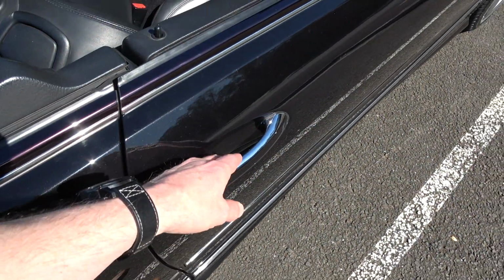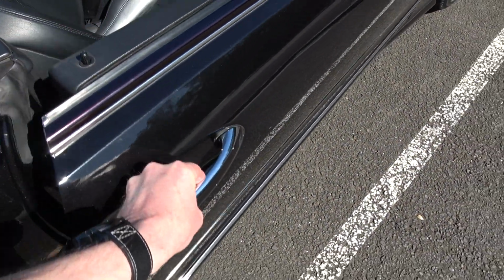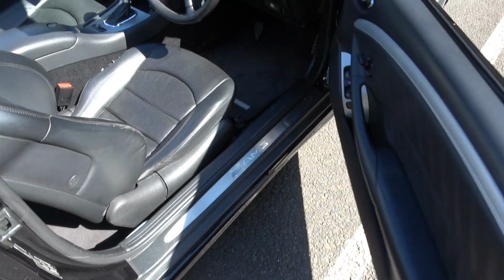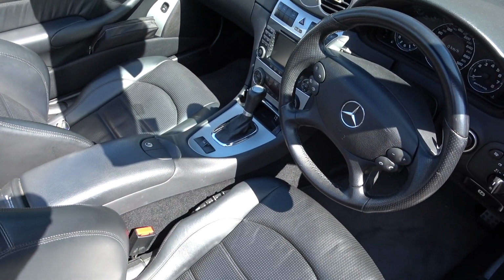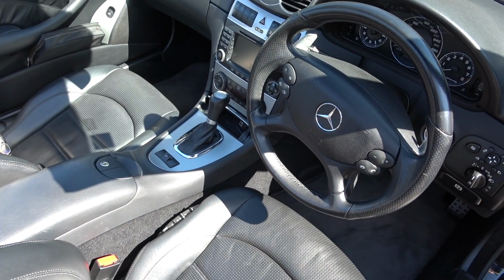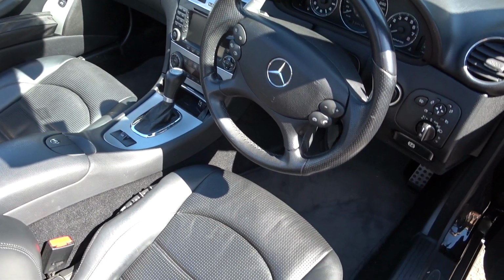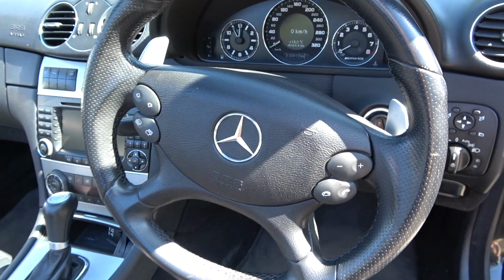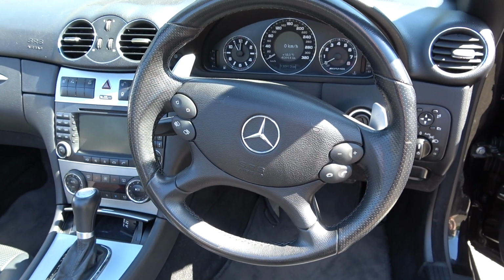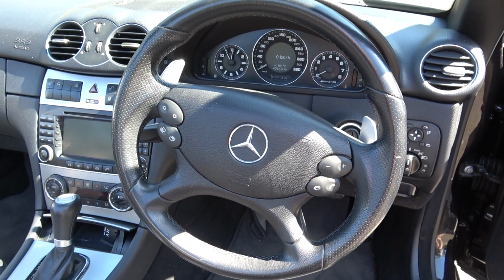This particular car is equipped with keyless entry and also keyless go with the start-stop button on the top of the gear lever there. And as we look inside the cabin, we're presented with a very familiar Mercedes dashboard.